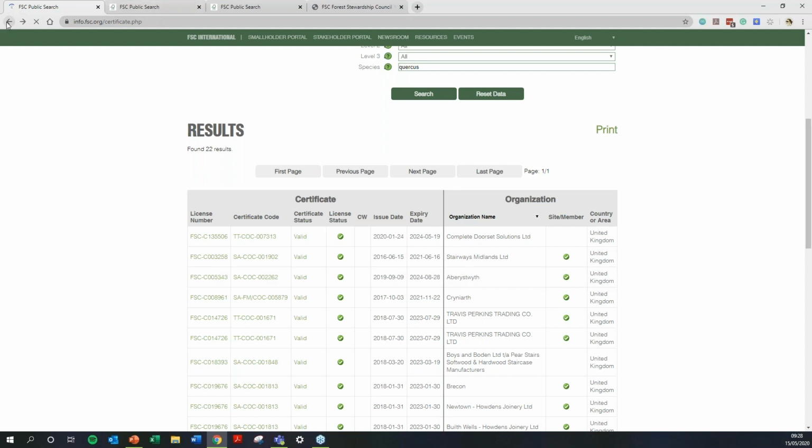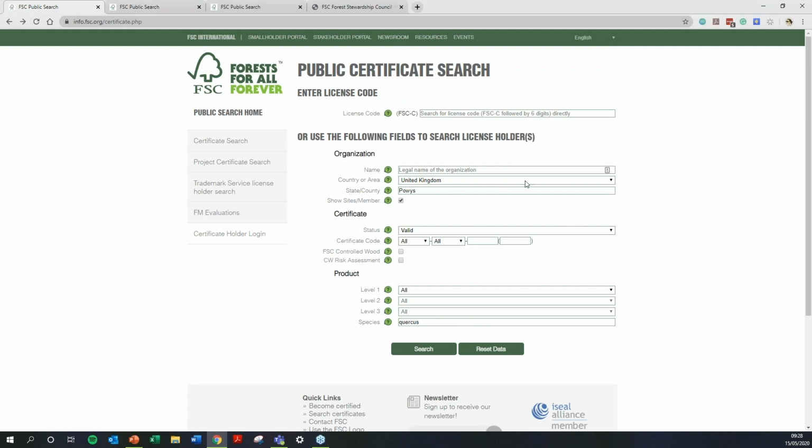So finally, just to talk about updating your contact details on the database. If you are a certificate holder, please contact your certification body who will be able to help you. Contact FSC UK if you're a promotional license holder and would like to update your details, and we will help you do that.